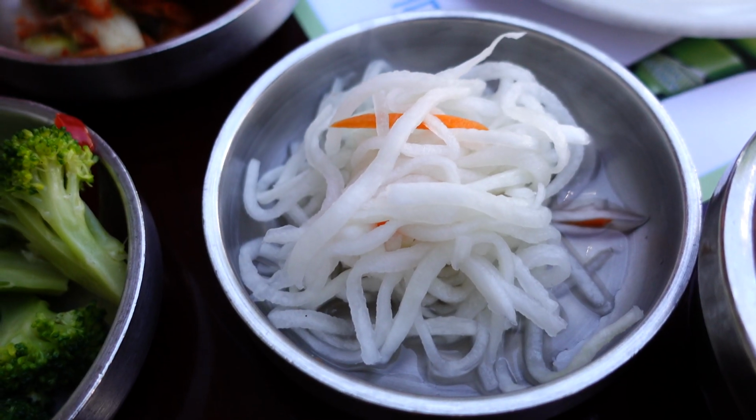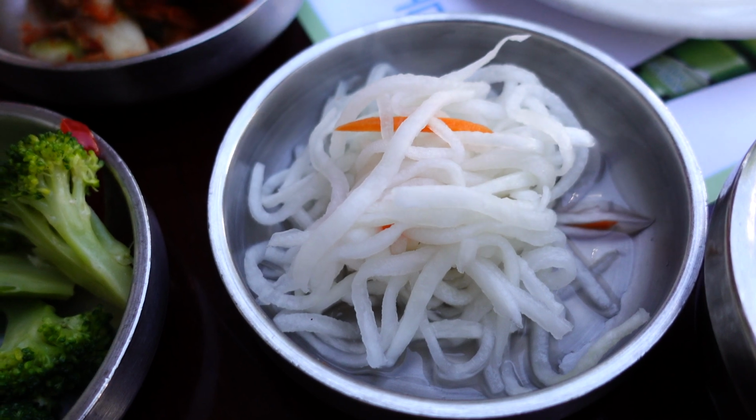Those are pickled radishes, and they're really tart and bright and quite on the strong side, very vinegary. So they go good with the bulgogi, which is the smoky meat, because it just really cuts through some of its fatty richness, and it balances out and surprisingly pairs very well with that smoky sort of charcoal-like flavor.